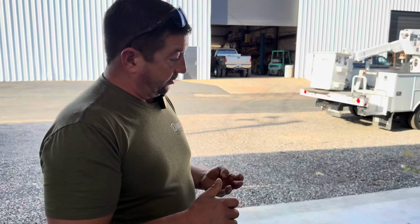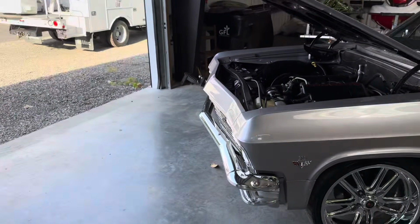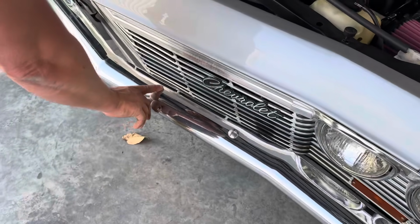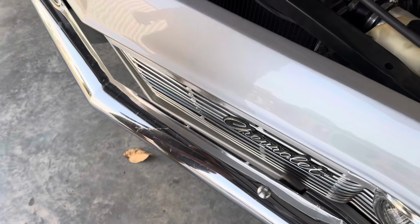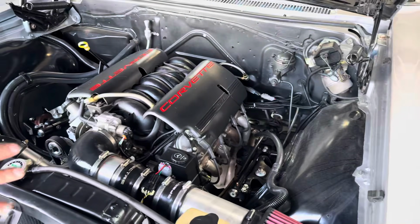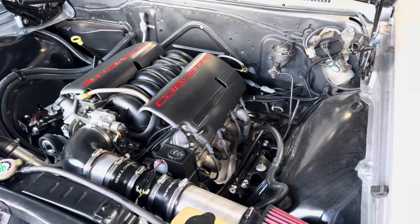But it's a solid car. The chrome work looks good. It's got this little scuff right here. Don't think there's much we can really do with that. Little imperfection in the chrome. But under the hood's nice. The fitting's nice. The wiring is nice. Loom on everything like it's supposed to be.